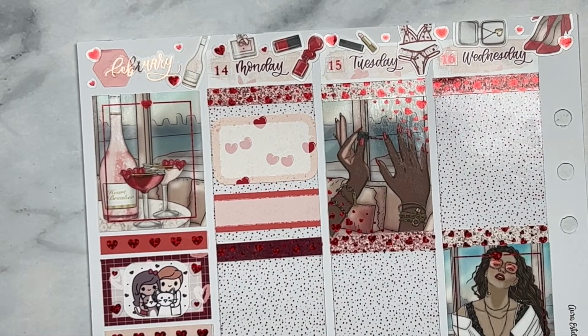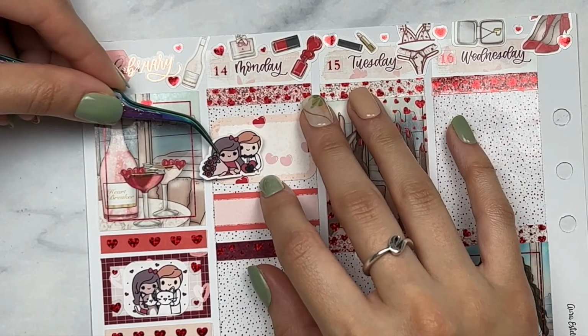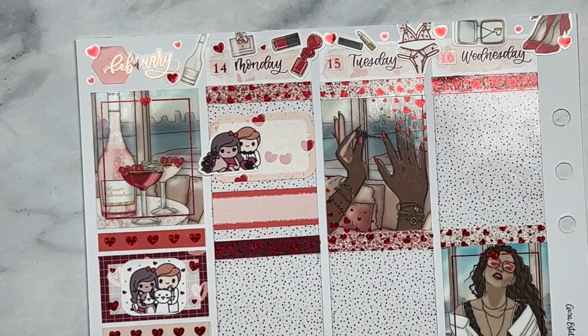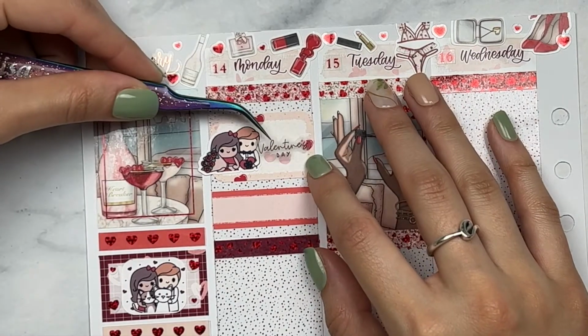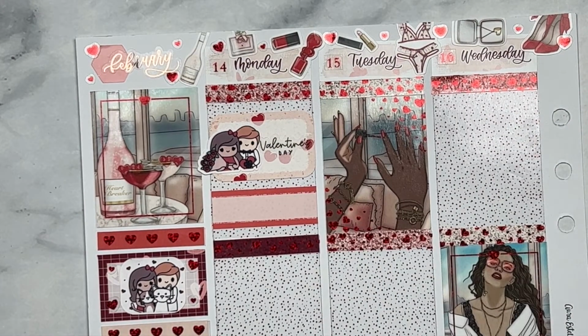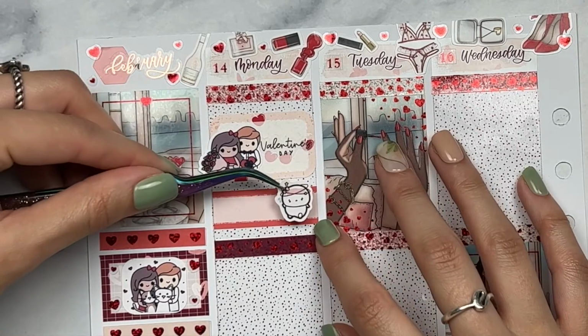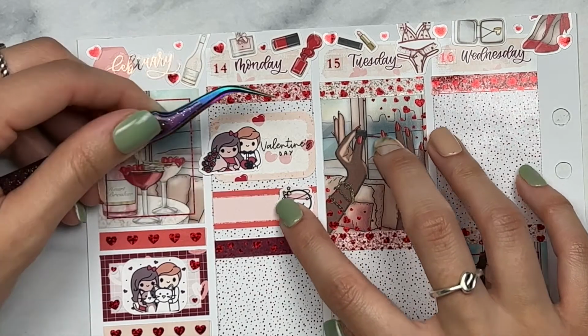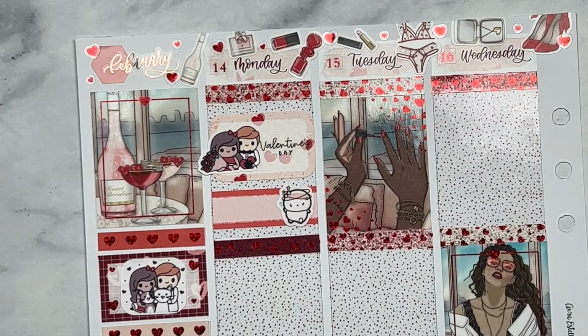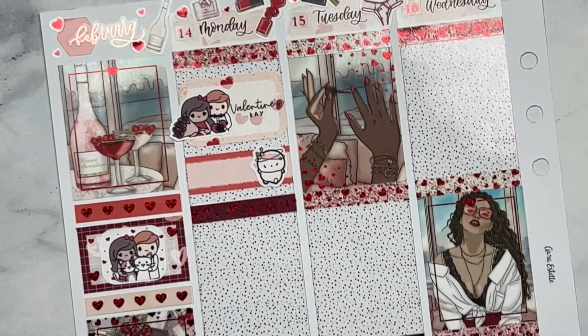And then for Valentine's Day, I have another one of those customs from Teddy Plans Co. And look how freaking cute that is. And then for Valentine's Day, I have this little teeny tiny script from Carly Plans. Okay, and then for, I'm not feeling too well, I just have this emoji beanie from Every Minute of Story to mark just being tired, having a headache.